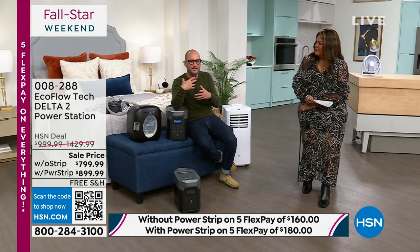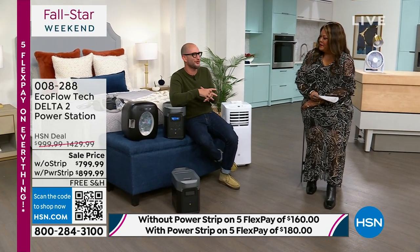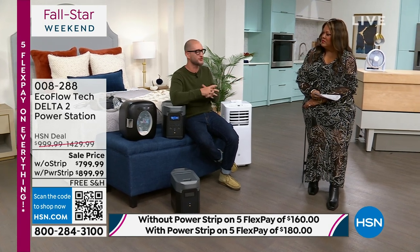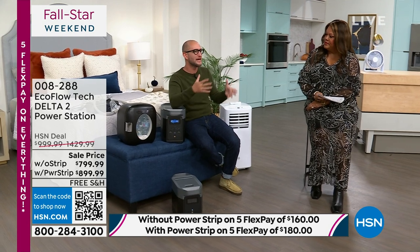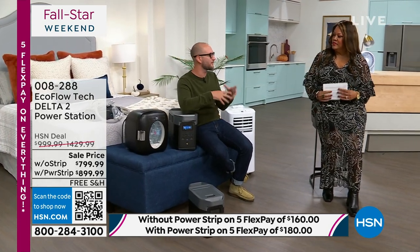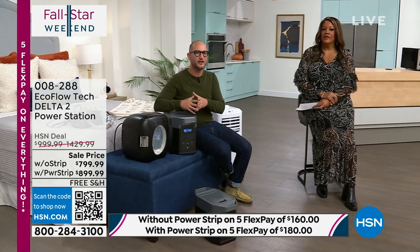I love coming into the bedroom because this is something we'd never talk about. Let's bring the generator in here and talk about all the different things that you can run inside of your bedroom. Well, here's the reality. A lot of us live in a smaller apartment, a studio apartment. We don't have this giant house, but we know that a lot of our devices that we need are going to be in our bedroom.